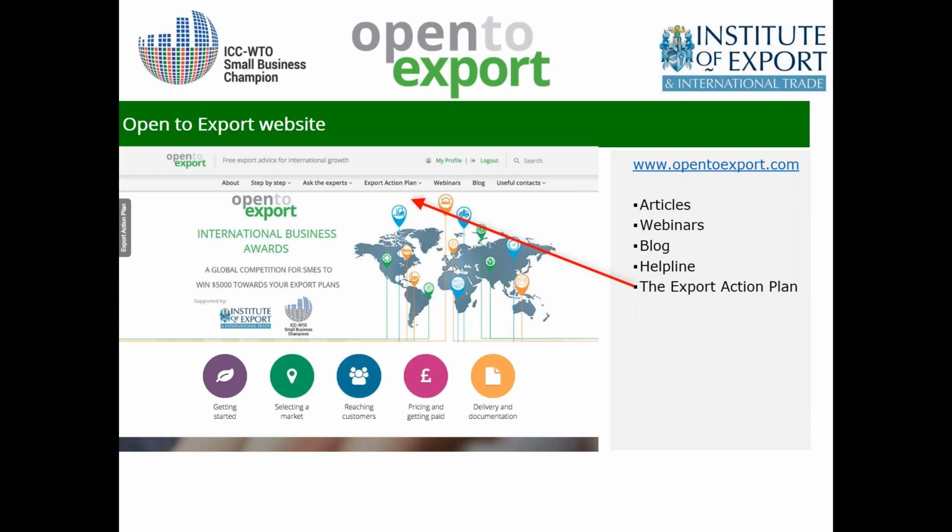The second one is selecting a market. The third one is reaching customers, which is marketing and how you're going to get to them. The fourth one is all about pricing and getting paid. And then we focus in on delivery and documentation and compliance issues. Within the articles on the site, which number around 2,000 or more, we can use those articles to create an export action plan. Next slide.